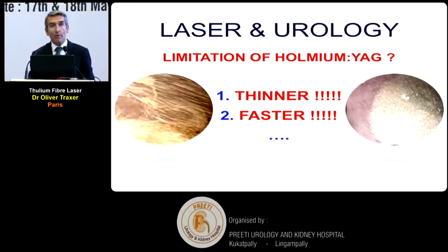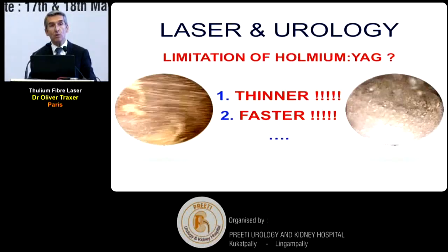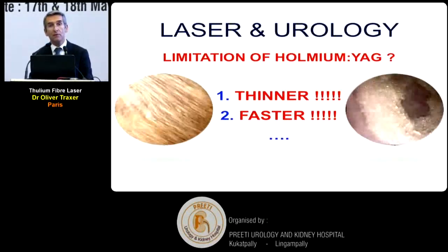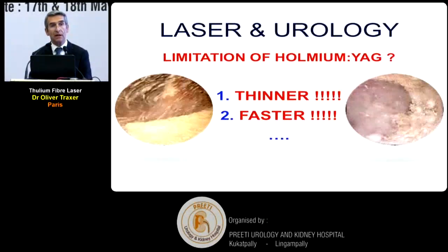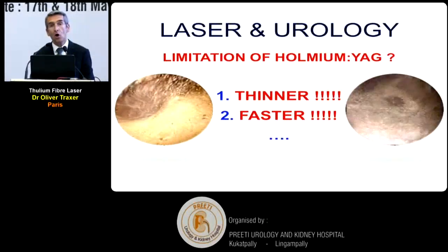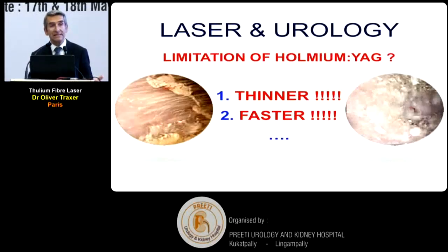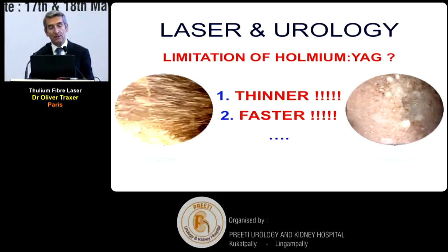And the second problem is that the technique is time consuming. As you know, we need to spend a long time to break big stones. And I think yesterday we have seen an excellent example. Holmium is efficient, but it's relatively slow, and we still produce too big particles.